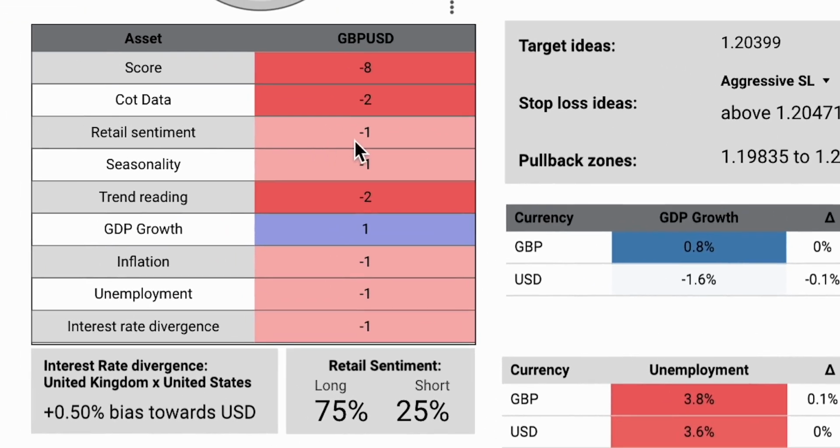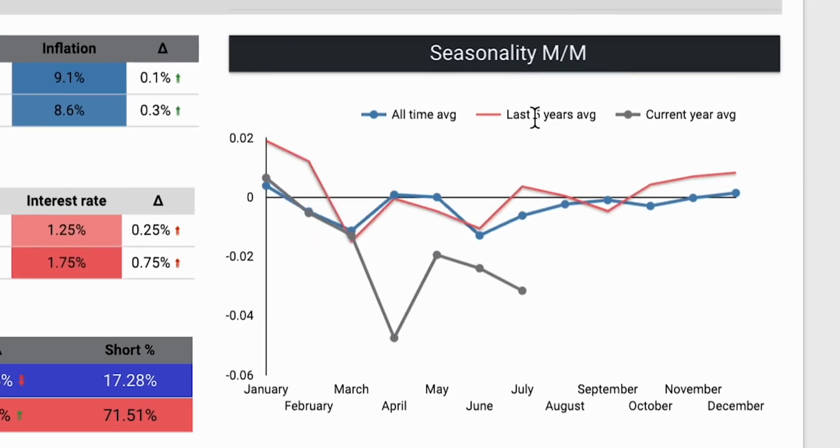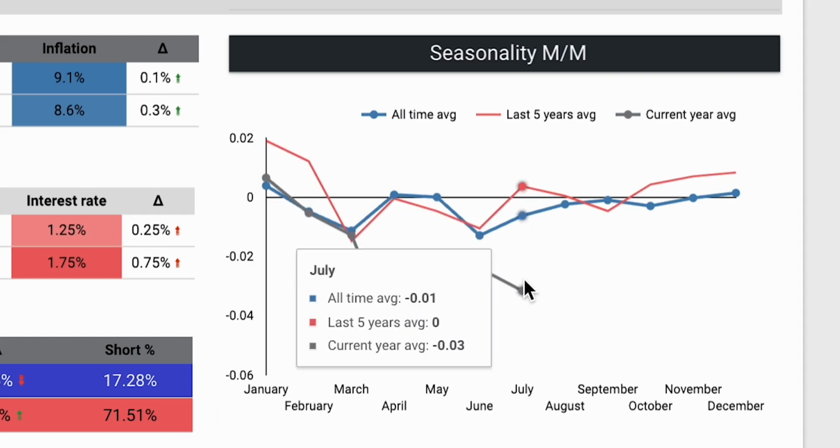Retail sentiment at a -1, 75% long, 25% short there. And seasonality right here. You can see our chart. And all-time average, last 5-year average, current year average is the same. Here we are. July, current year average, -0.03. Last 5-year average is just 0. And the all-time average is -0.01.